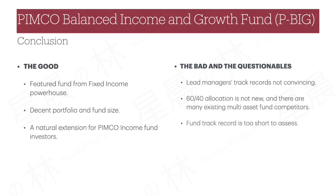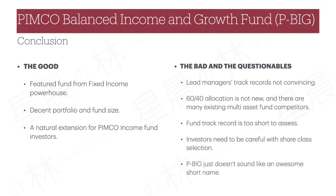PBIG's track record of about a year now is still too short to make a good assessment. Most of the time, investors and fund selectors will look for funds with track record of 3 years or longer. PBIG's offered share classes, in particular the Income 2 share class, can potentially give investors a volatile experience. So investors need to be clear on what they are getting into. Last but not least, I just want to say again, I don't really like PBIG as a short form name. Hopefully PIMCO's marketing team can come up with a better name in the future.